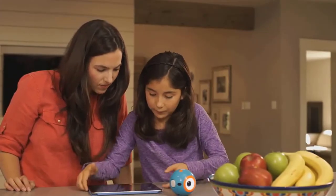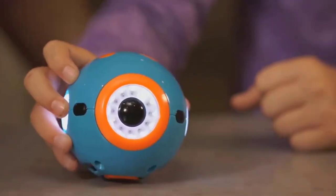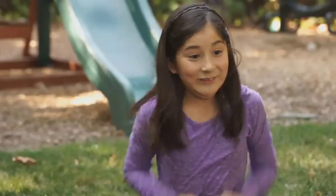Dot can be programmed on its own as a quirky magic dot ball. I'm gonna go with maybe. Or a hot potato.